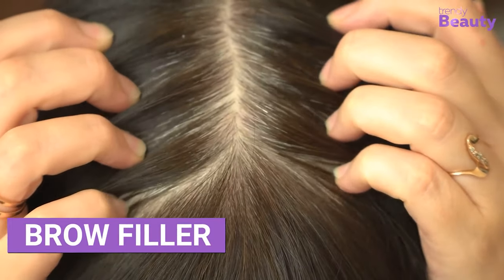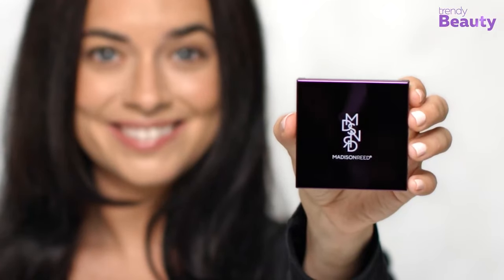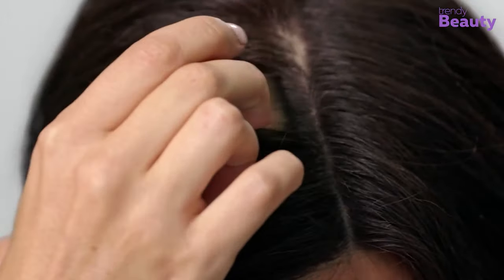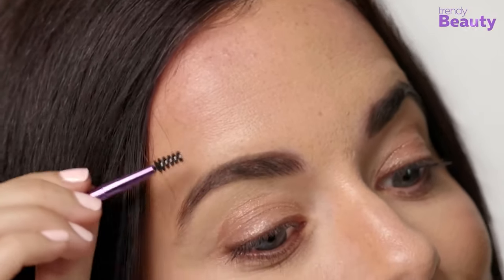Whether covering gray hairs or filling up brows, it requires too many preps to do. But you can now do it with Madison. Yes, heard it right. Give instant touch-ups to your gray hairs anytime. Not only here, but also it'll give you instant touch-ups to your brows.